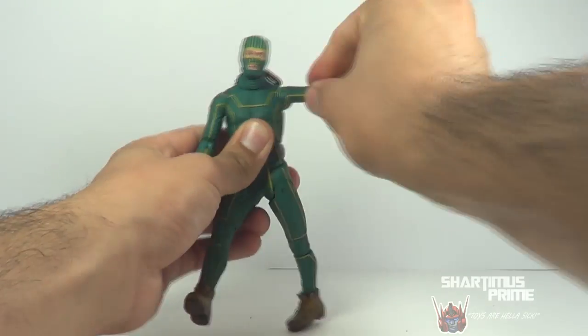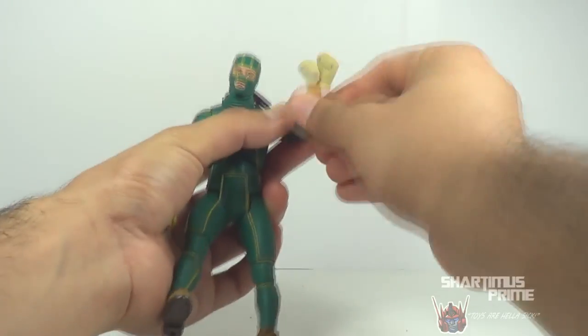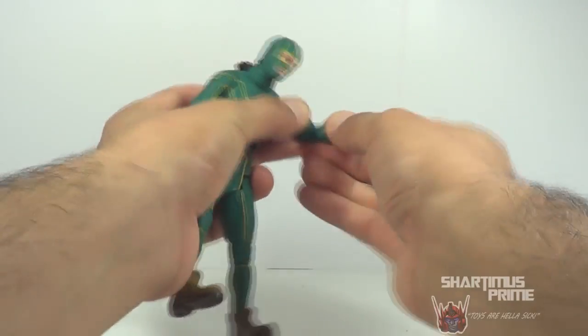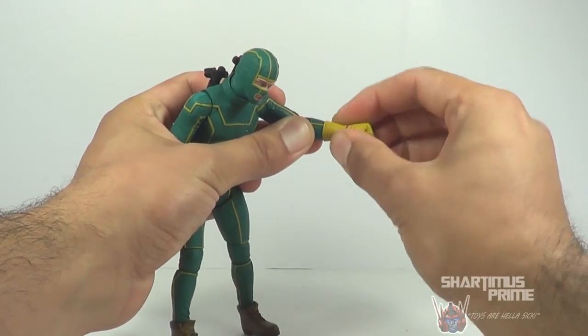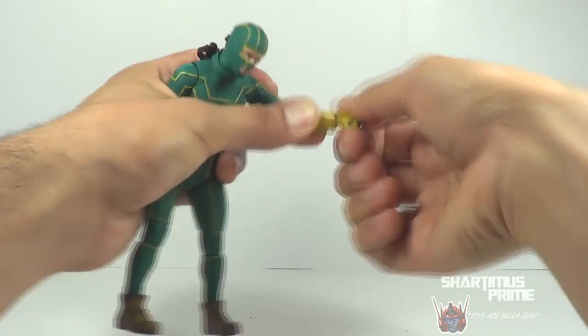He has shoulders that move outward, they move forward. He has elbows that bend at 90 degrees, and it rotates side to side at the elbow as well. He has a forearm rotation right here at the glove. His wrists move side to side, and they move down and move up as well.